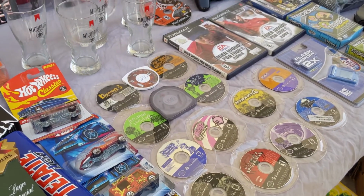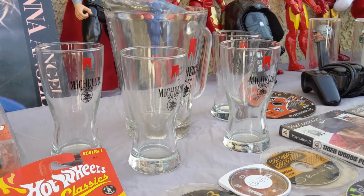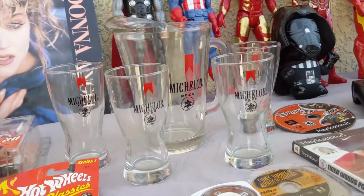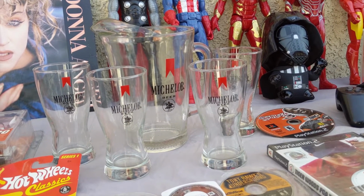Next up is this cool Michelob pitcher and glass set. It's kind of a little mini pitcher and kind of small glasses, I would guess about 6 ounces, but kind of a cool thing. Never seen something like that. So it's $5, so we sell a lot of kind of beer stuff, so that'll do pretty good, I think.